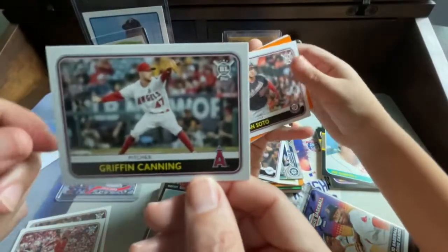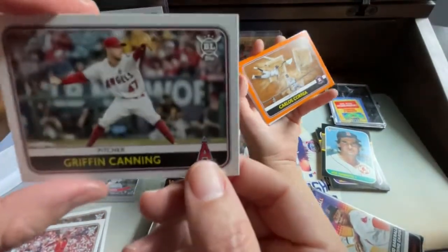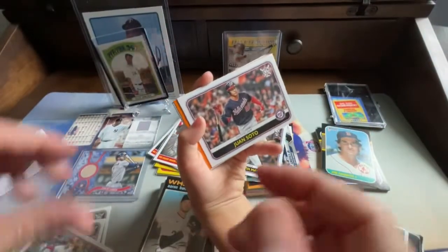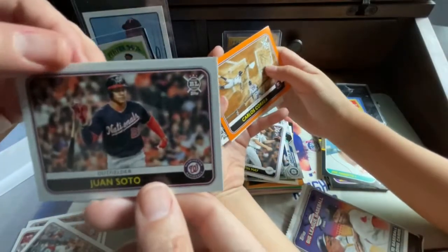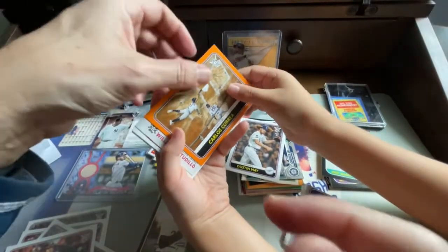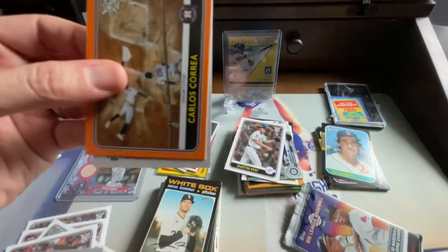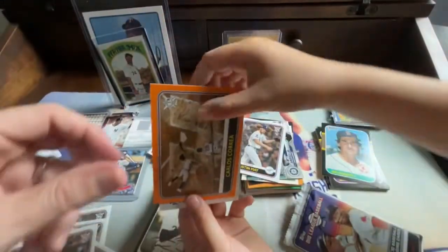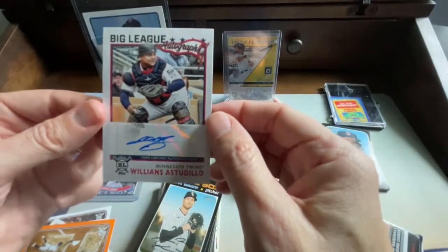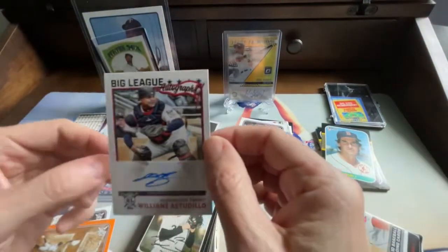Griffin Canning, who got canned yesterday. My goodness. The Astros put like 11 runs on the Angels. Okay. Sweet. All right, we got Juan Soto, one of the best young players in the game. Sweet. Did you see that? Oh, yeah, you got an auto, Leah. Okay, you do the rest of it. Okay, no, it's okay. I'm going to let you reveal the auto. Go ahead. Okay. Carlos Correa coming next with an orange parallel. And then you got Willians Astudillo autograph. Leah, pound it. Oh my goodness.